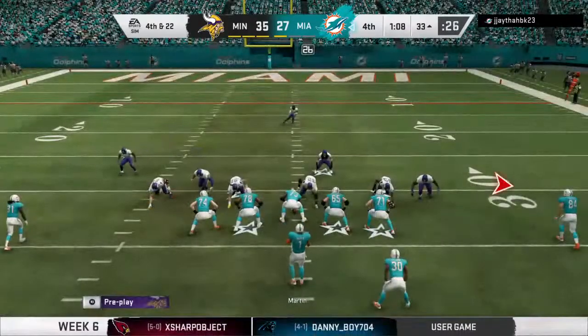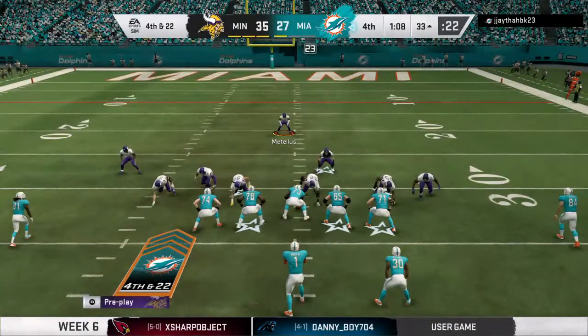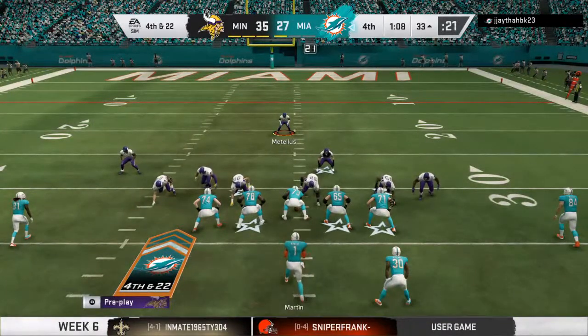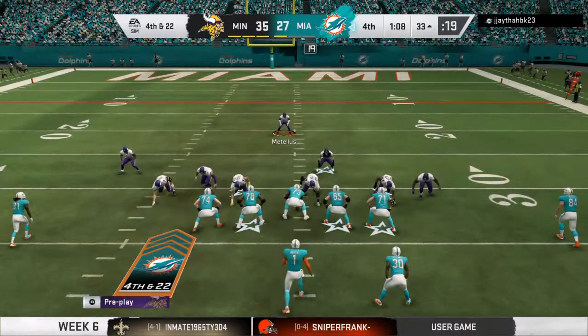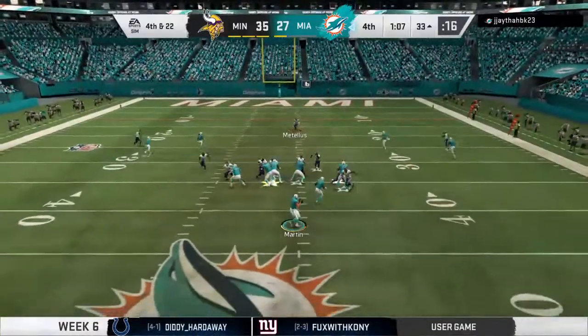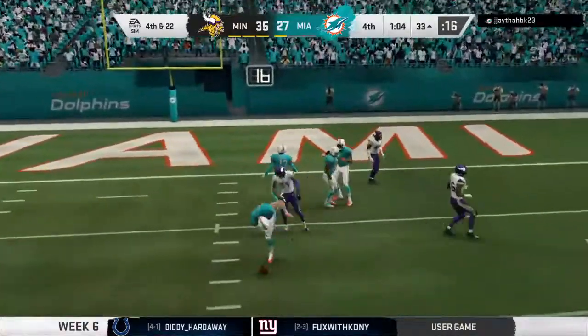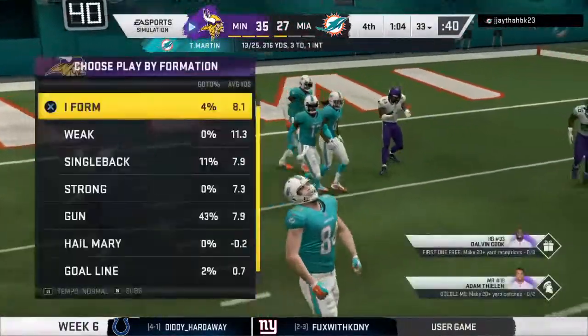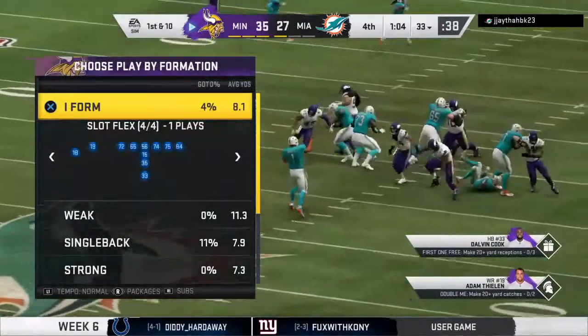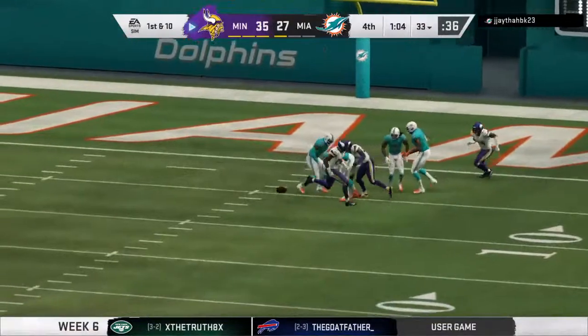No move to get the offense off the field here. They've converted once on this drive. On fourth, they'll go again and try it once more. Martin throwing on fourth down. And no, it's incomplete. They had to go for it with such little time remaining, and the Vikings defense is going to get the football back.